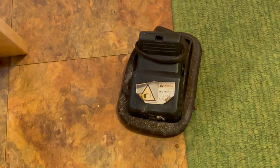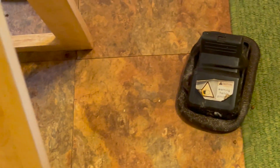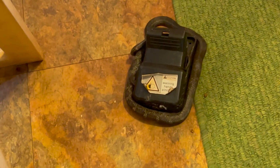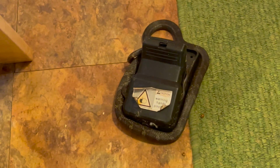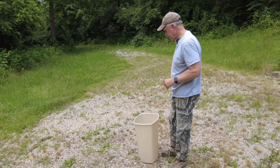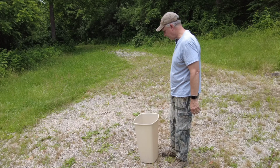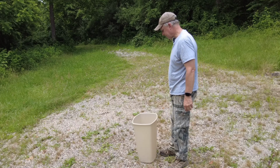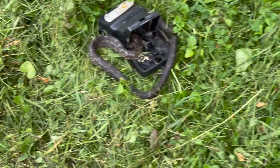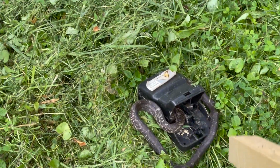I'm not entirely sure what type of snake this is. It was a little bit bigger than I thought when I first saw the mouse trap. It was definitely coiled up inside. And these mouse traps are a little bit larger than the norm. It's kind of stuck in here, and it's maybe about 2.5 feet long that I could tell. But I'm going to see if maybe I can throw it in the back of my UTV and take it for a little ride and then let it go somewhere in the grass.